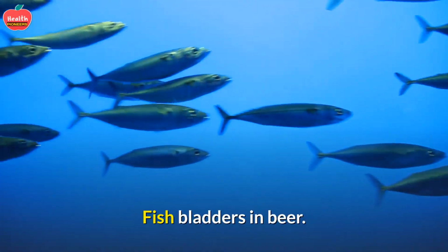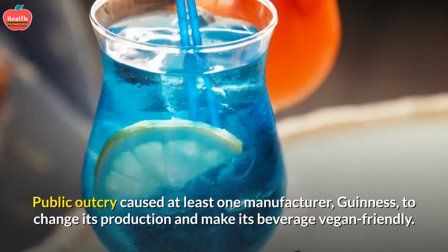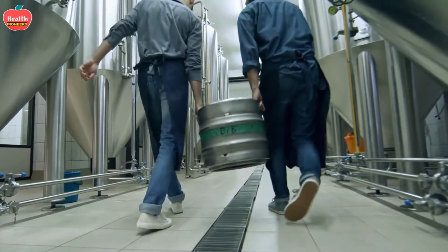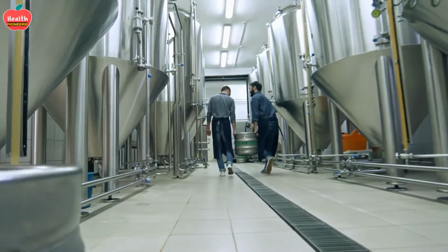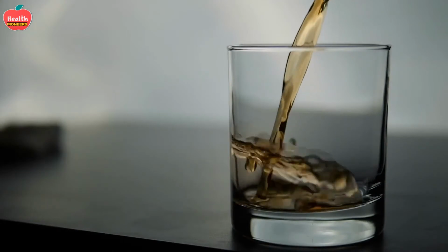Fish bladders in beer. Isinglass, an ingredient derived from the organs of tropical fish, is used to filter some beers and wines. Public outcry caused at least one manufacturer, Guinness, to change its production and make its beverage vegan-friendly. A 2007 study published in the Journal of the Institute of Brewing found little chance that isinglass can trigger allergies in people who are allergic to fish. But many people still want to avoid fish products in their alcohol.